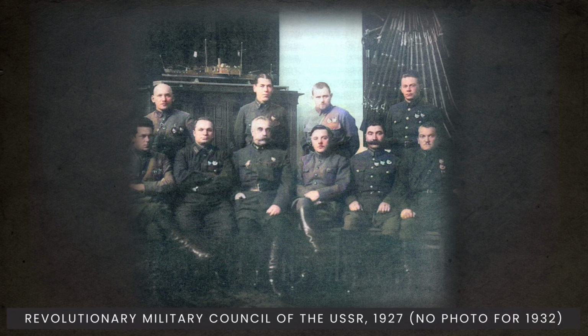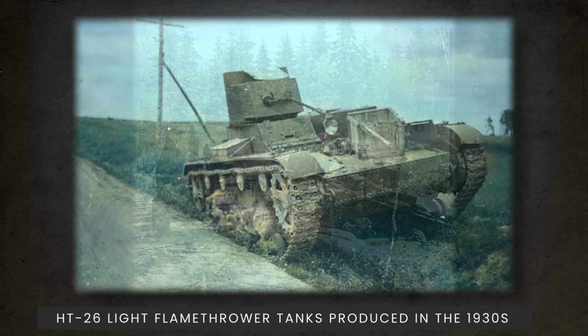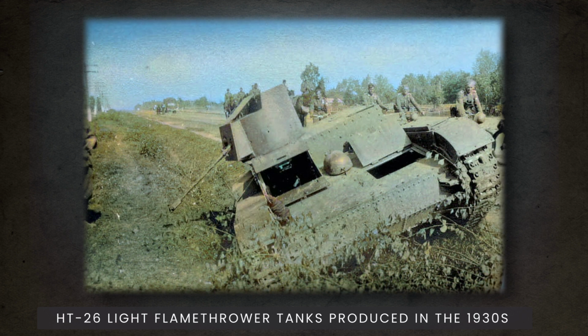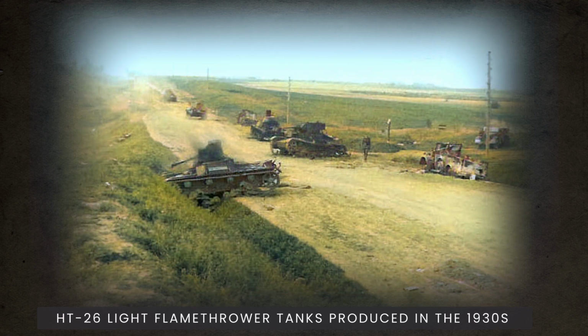But back in 1932, the Revolutionary Military Council of the USSR adopted a resolution on giving the mechanized brigade chemical and other means to fight the enemy's entrenched infantry. The T-26 light tank, which was put into mass production the preceding year of 1931, was chosen as the basis for the first flamethrower tank. In the USSR, these tanks were named chemical tanks instead of flamethrower tanks because they were equipped with smoke launchers and could use the cannon and hoses to spray other chemical or toxic substances.